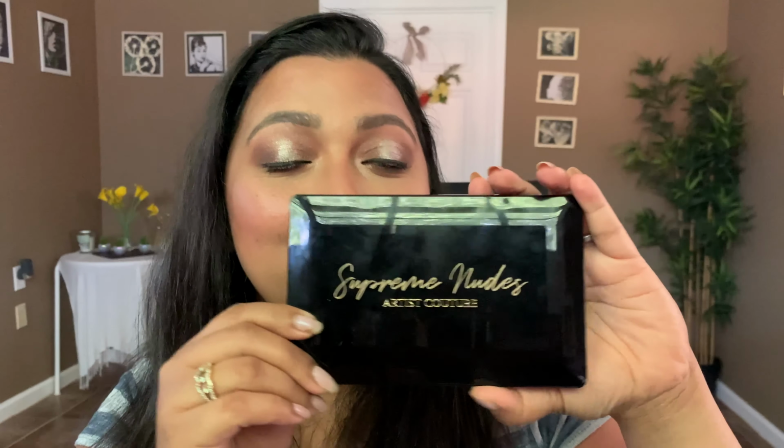The second question is, if I could pick one eyeshadow palette that represents me packaging wise, what would it be? Now, I went back and forth between both these palettes. So I am going to include both, because if I were creating an eyeshadow palette, I would do a mixture of both. So packaging wise, I would say the Supreme Nudes Artist Couture palette. The packaging is sleek, elegant, modern. I love the packaging of this, but I would do something with black, but not golds. I would do copper tones with a little bit of glam shimmer in it.